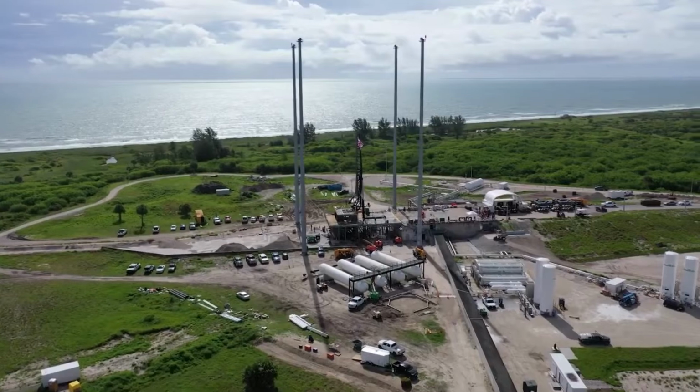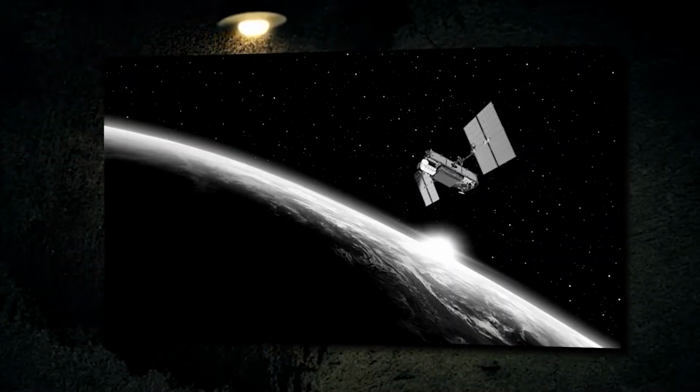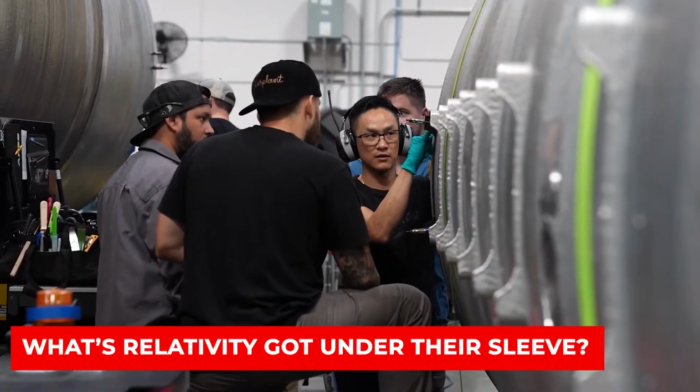Terran 1 has a number of other contracted launches coming up, including rides with Spaceflight, Momentous, and Iridium. Next up, what's Relativity got up their sleeve?